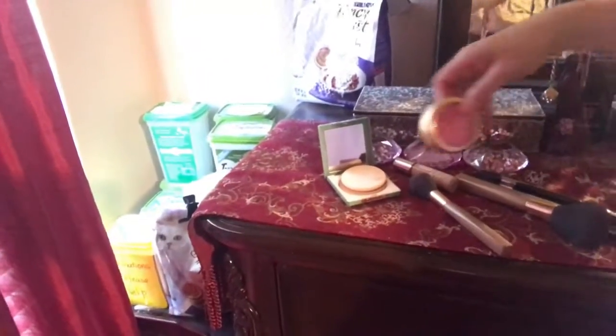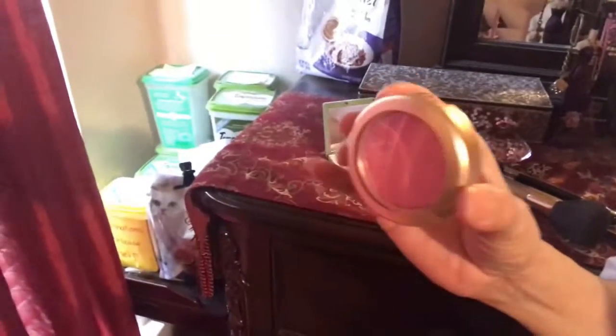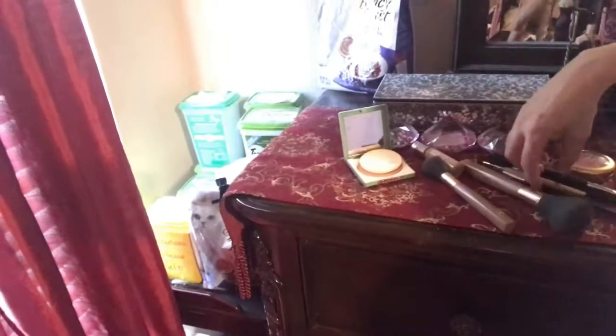And I'm gonna use this blush. It's the pink from the Mariah Carey and MAC collection. I want to use this pink to enhance my face. And this is the rest of my brushes that I'm gonna be using today. And I'm gonna fix everything right now.